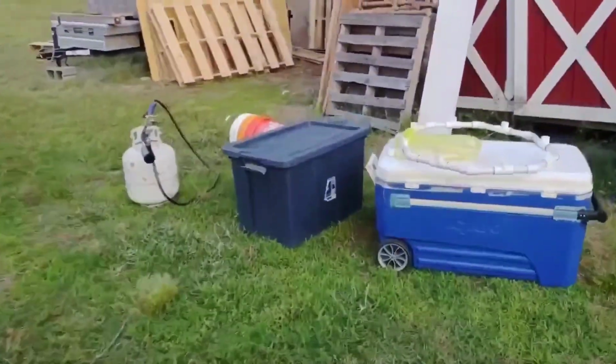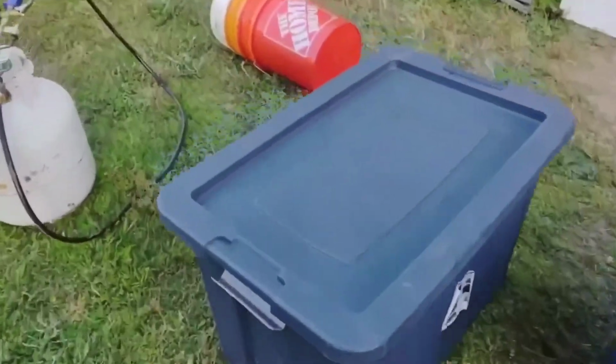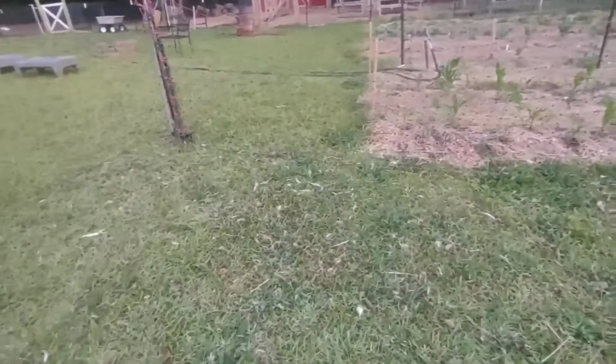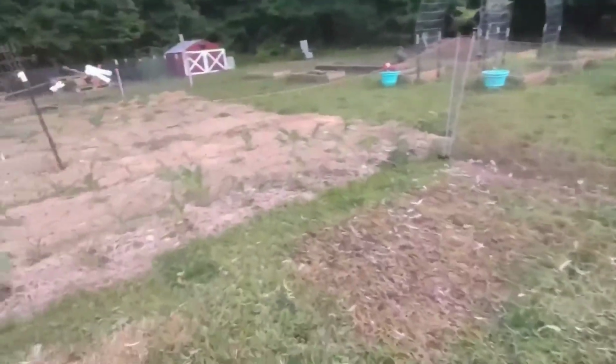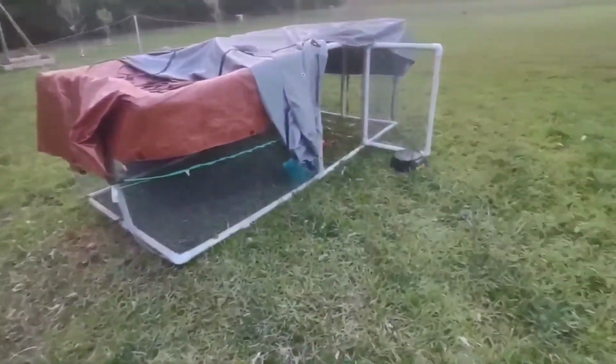Alright, gonna get over here and drag all this stuff over to the other side. And I've been moving this tractor around the yard. You can see where it's at. But this is going to be garden area next year. I know, you guys are hungry. Let's go.